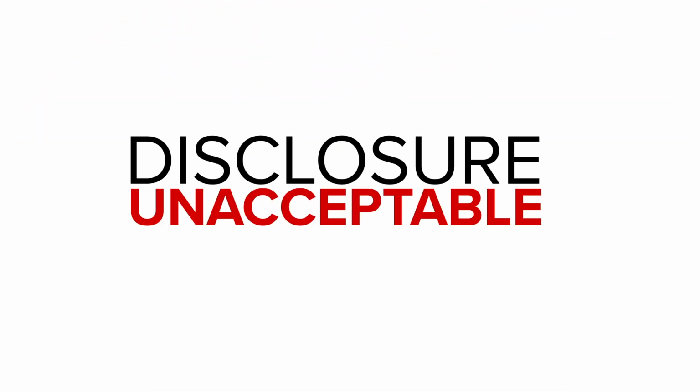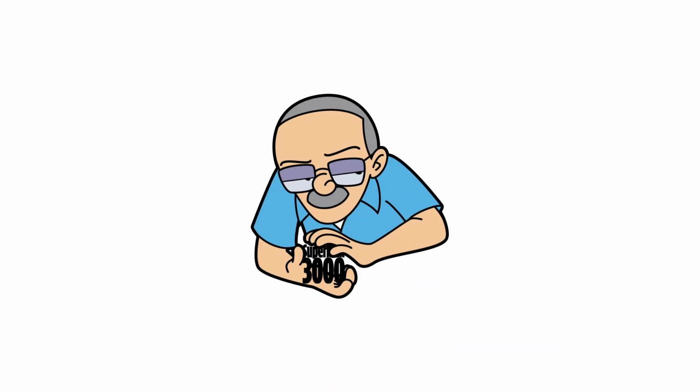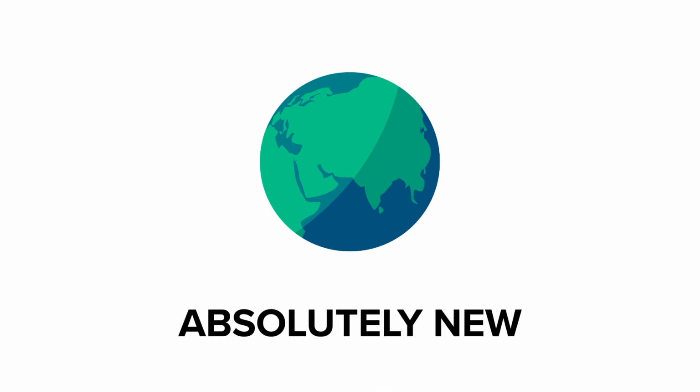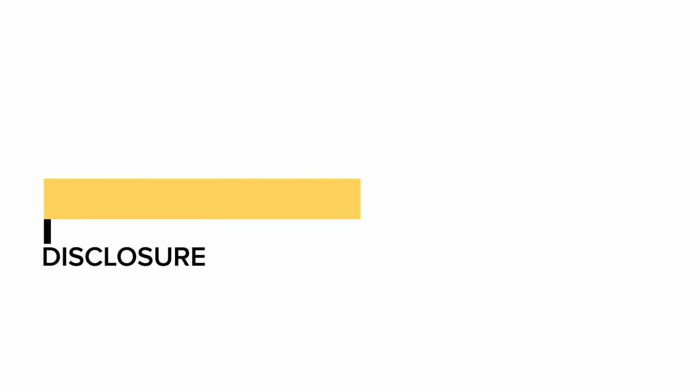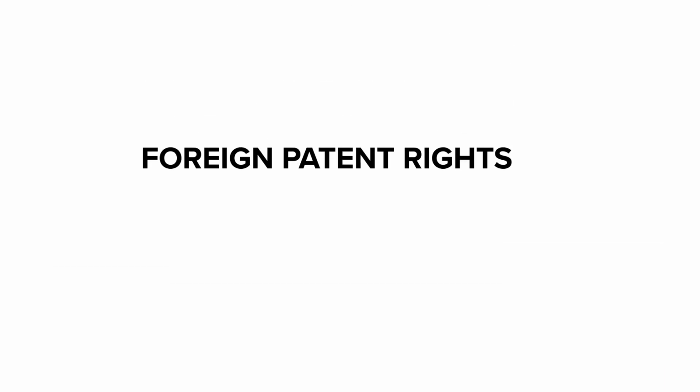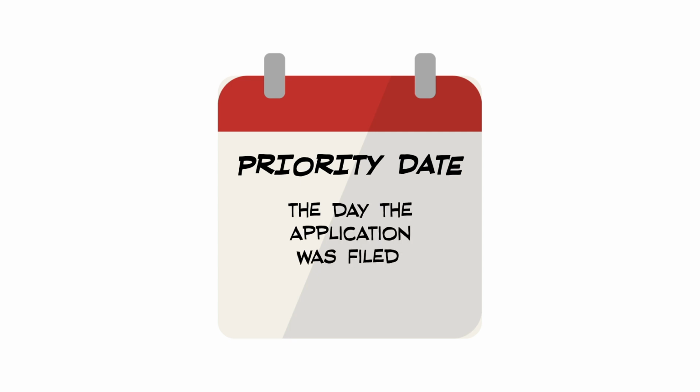If you find disclosure unacceptable, you may want to consider proceeding to manufacture with the intent of keeping your invention a trade secret. Be aware that almost all foreign countries have absolute novelty bars. This means that any disclosure you make prior to filing the application will likely foreclose all possibility of securing foreign patent rights. Related to this is the importance of the priority date, the date a patent application is filed.